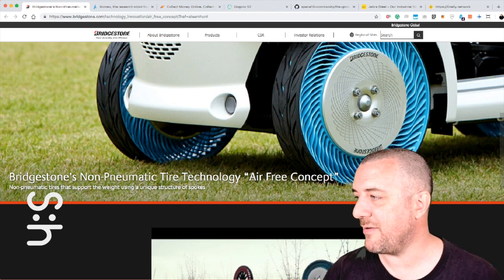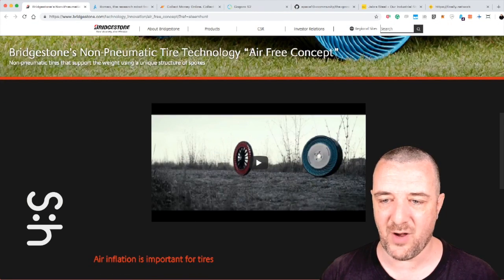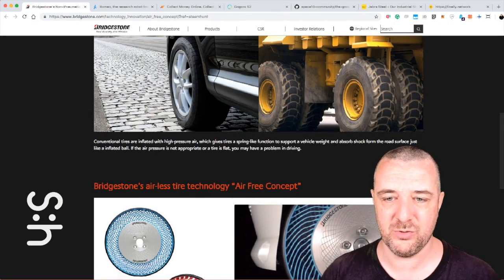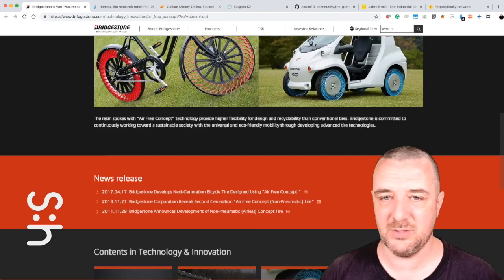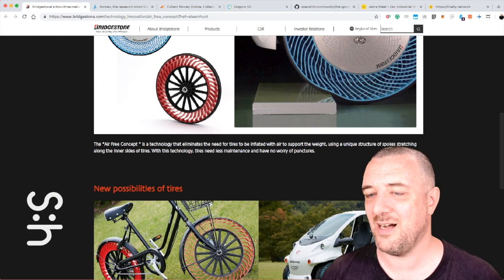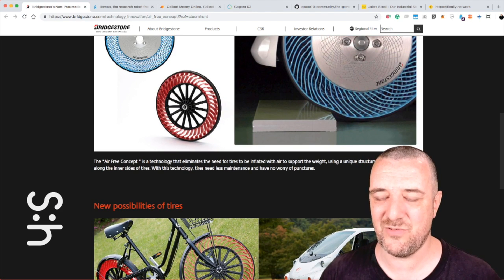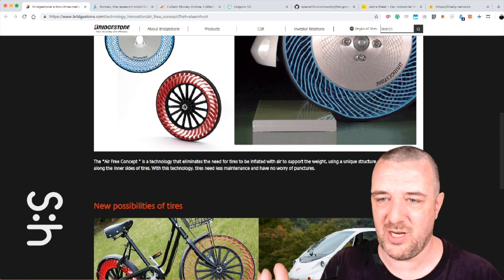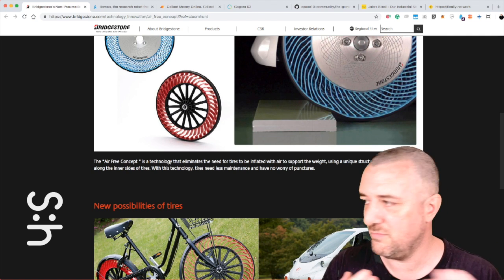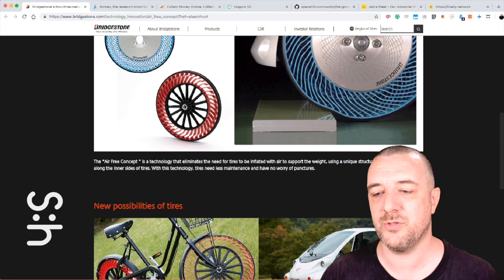I've seen various iterations on things like this over the years. It looks like we're finally getting to the point where it's going to go commercial. After all, it makes sense, right? It makes sense to move away from tires that can get punctures and the air releases out of it. Something like this that gives you the kind of suspension and travel and has the ability to go on a curb and not get completely dinked up or smashed up.